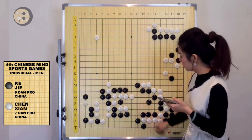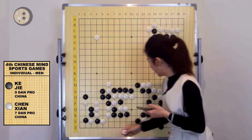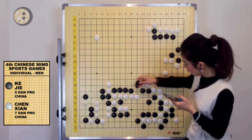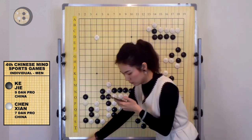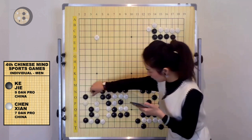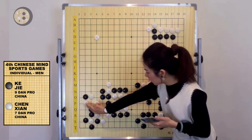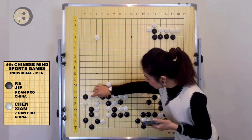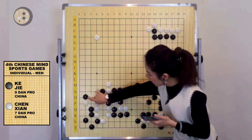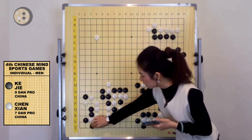Push on the top, and then push it again. And White made one more exchange. Oh no, White didn't make that exchange first, so White makes that exchange first. And that's absolute Sente, as we talked about before, that either the connect or the Hane here is Sente. Black needs to capture that stone to make the corner alive.